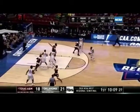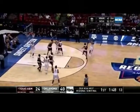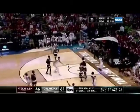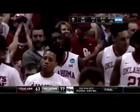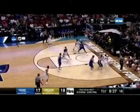Oklahoma was led by Buddy Hield with 17 points, but their most outstanding performer was Jordan Woodard, who had 22 points and 5 assists. And shout out to Jalen Jones from Texas A&M, who posted a double-double with 11 points and 10 rebounds. And in the late game in the West, a surprisingly dominant victory from Oregon over Duke 82-68.